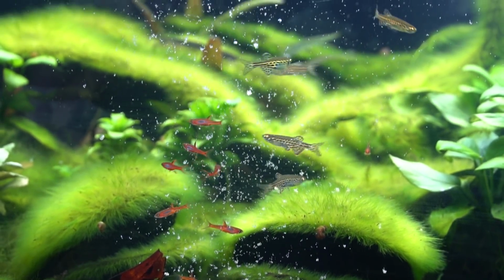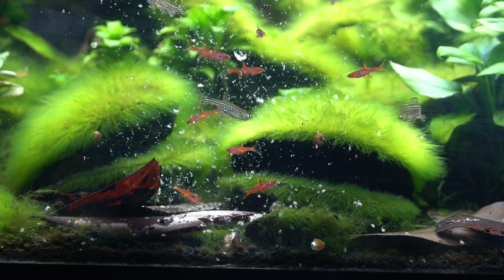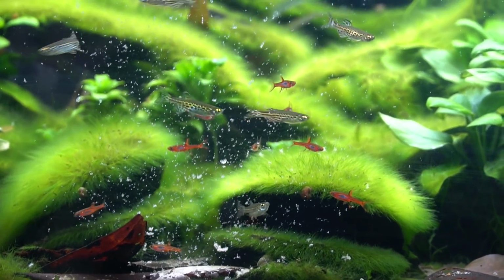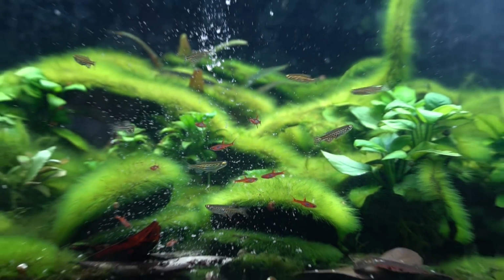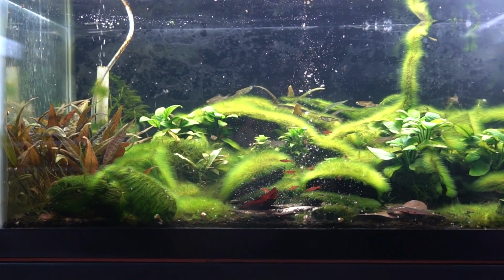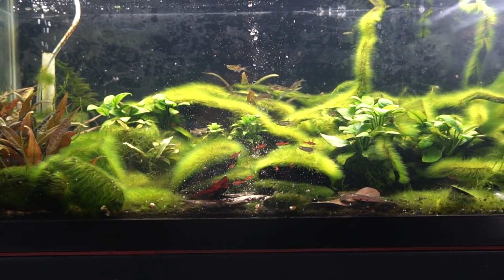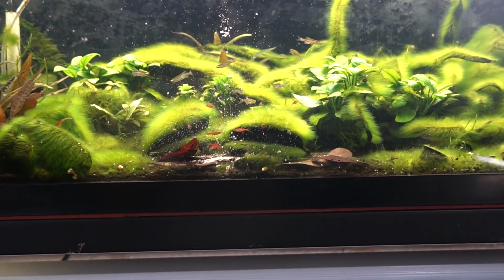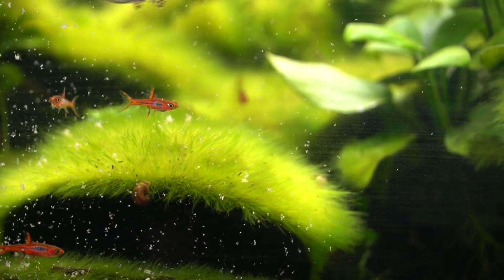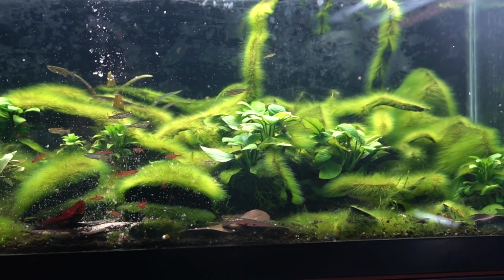But I think what makes this aquarium so successful is the nice contrast between the fish, the bright red of those Chili rasboras, the gold of the gold ring Danios, the nice russet color of the brown crypt, the nice neutral green of the Anubias, and then the extremely bright green of this hair algae that has been cultivated throughout this entire aquarium.